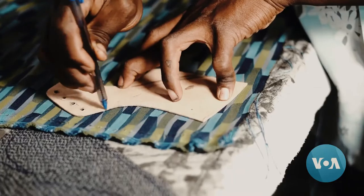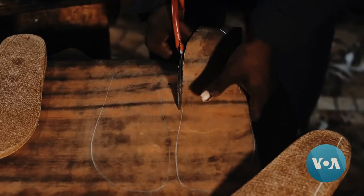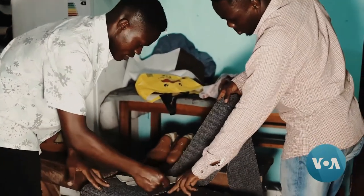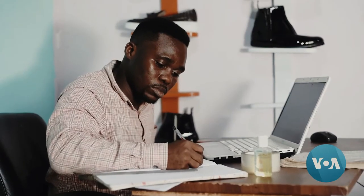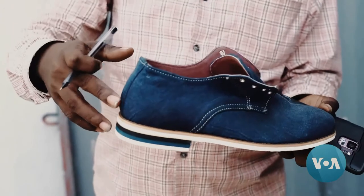Industry research suggests Ghana can become a leader in the circular textile economy because of the availability of a large labor force and huge quantities of second-hand clothing. It will be up to entrepreneurs like Peter Anowi to lead the way to this sustainable transformation. Sena Anutod for VOA News, Takoradi, Ghana.